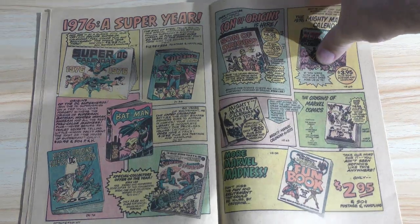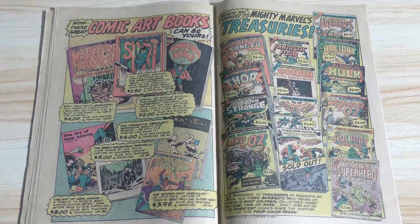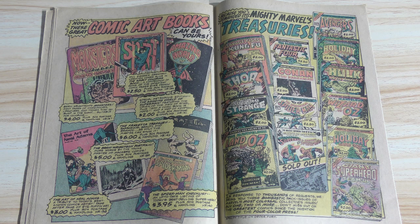Marvel Madness Fun Book. Comic art books. Mighty Marvel Treasuries. Look at that. Land of Oz. Marvel had the Land of Oz? I don't remember. Wizard of Oz. They must have. They must have had the rights. Art of Neil Adams. Frazetta.